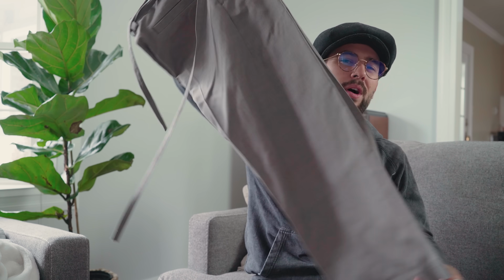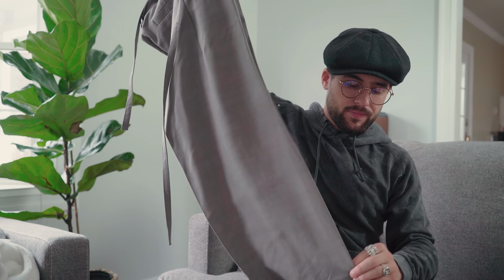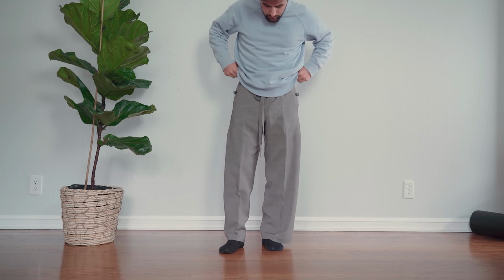Another piece I fell in love with from the spring summer collection at Zara were these pants right here, these wide-legged beauties. You know, I used to be on the bandwagon for hating wide-legged pants. I will be the first one to admit that. But I have always said that things that are oversized can also look good, as long as they have a good structure to them and they fit your body proportionally.